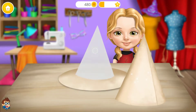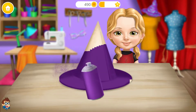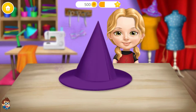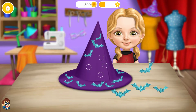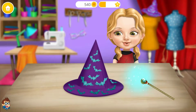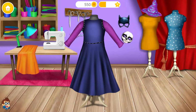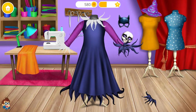Let's make a witch hat. Now color it. Few more decorations and the hat is done. Now use your magic wand. You're so good at this. Just a few more stitches. Great!